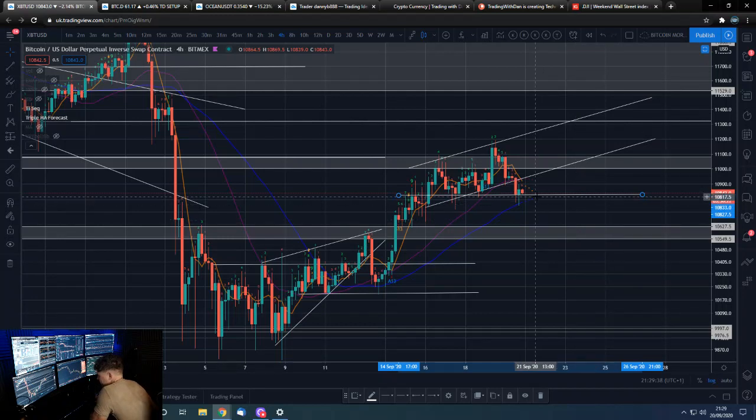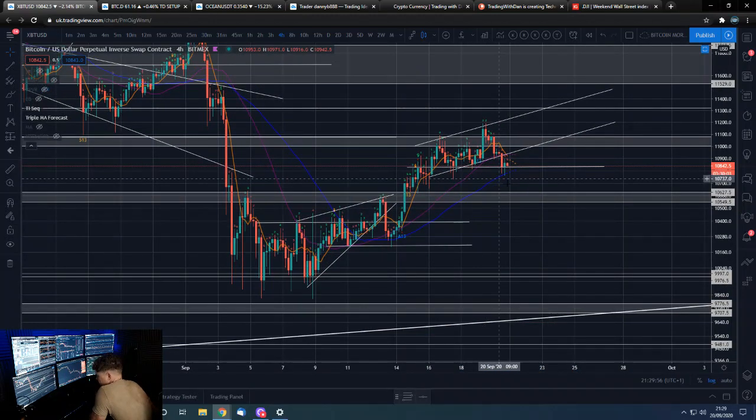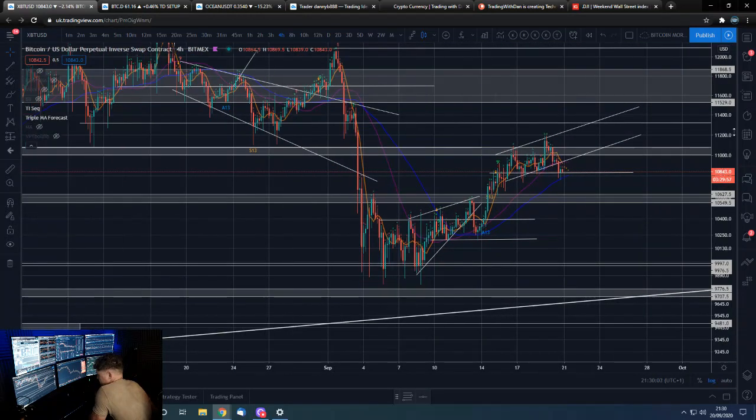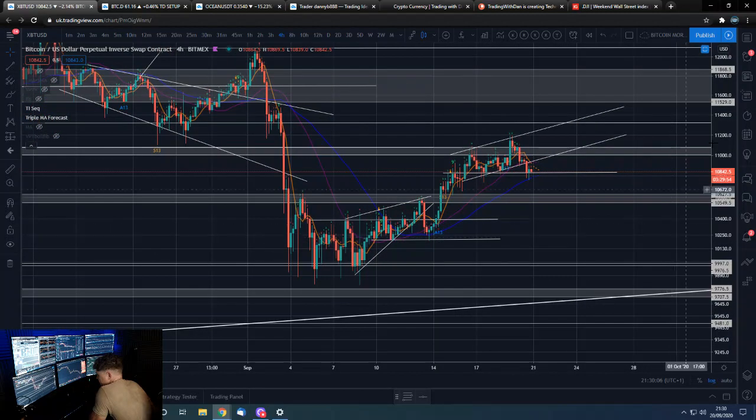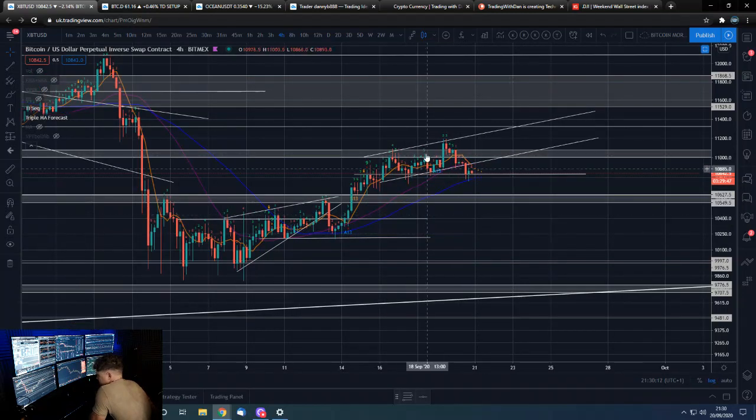If we do lose this 10,800, then 10,600, and we have lost the bottom of this trend line. So if we aren't going to get caught at the midpoint, then we will likely come and test the 10,600, and then it is a case of, do we hold 10,600 and keep some sort of bullish structure as we start to make our way back up, or do we lose 10,600 and start to look incredibly bearish? That is what we're looking at. Obviously this price action, being the weekend, could very easily go either way once the real, proper market opens. We'll have to see what happens there.